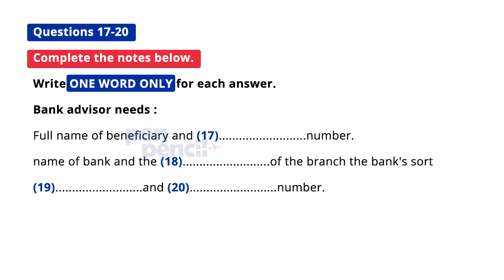OK, and that's spelt? SWIFT, SWIFT. And the final thing we need is the reason for sending the money. You need a reason from me? I just told you my boyfriend's run out of money. Well, we don't need a reason.